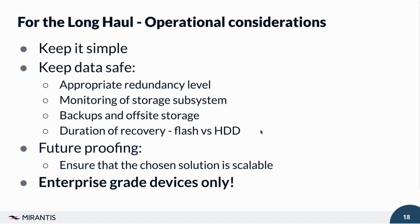Next step: keep your data safe. You should have appropriate redundancy for everything. There may be some data that's scratch that has no business value, but in most cases, data has business value, and there needs to be some sort of redundancy. So the design of this redundancy depends very much on what the data is, what the properties of it are.